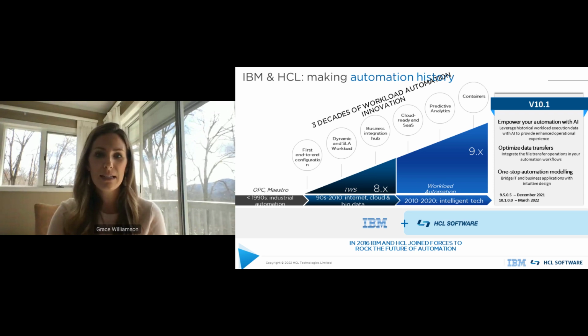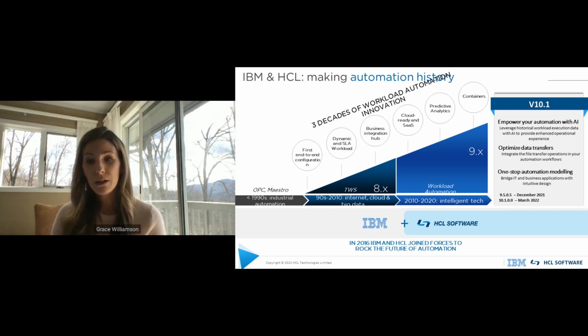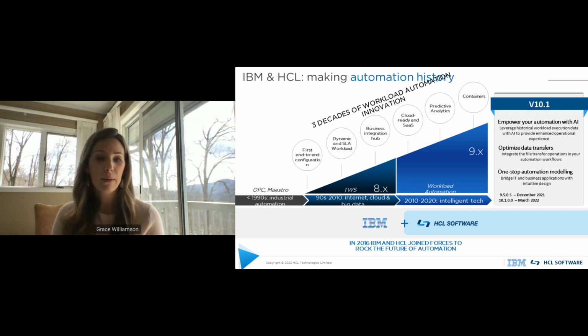Now, together as IBM and HCL, we are making automation history, as you'll see at the top here. That began over 3 decades ago with industrial automation that you see in the 90s and spanning to today with intelligent automations. In 2016, IBM and HCL entered an IP partnership, and it's rather unique because the brand was not divested from IBM. Sometimes you see that in other acquisitions, but this relationship is unique and different. The development and the support of the product are provided by HCL, and sales and product management are managed by both companies, IBM and HCL.